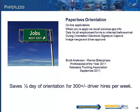During orientation, we do an electronic signature capture, and so all of your employment forms that used to take half a day to get filled out and signed are filled out electronically. You sign once on a credit card type machine that you would see at a major retailer, and then that signature is imaged onto the documents, and then the driver does an approval to have those be legal. Scott Anderson, a manager at Werner Enterprises, won the Professional of the Year award from the Nebraska Trucking Association in 2011 for that technology. At the end of the day, that saves half a day of orientation class for 300 plus or minus drivers that we hire every week.